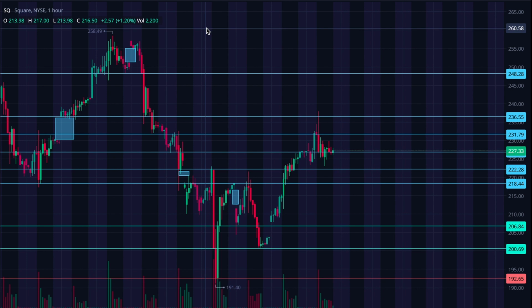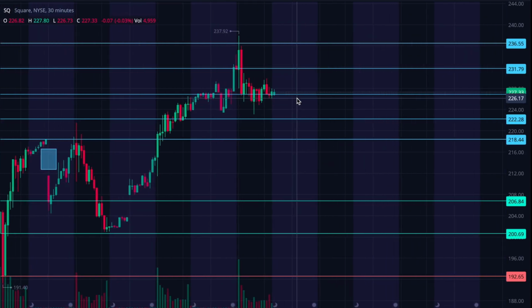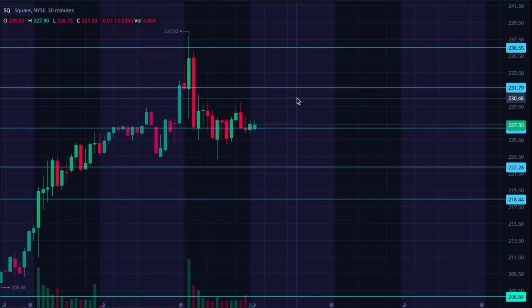I think the analysis is holding up really, really well, and it's giving me a lot of confidence in the chart that we drew, and there's not a lot that I would be concerned about in terms of what's going on with Square at the moment. I think it's all good signs. So congrats if you're in Square.